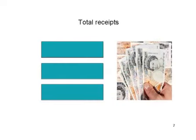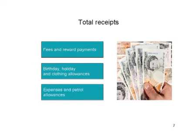Your total receipts will be everything the fostering organisation pays to you, your income from fostering. It will include payments such as fees and reward payments. These payments may have different names in different parts of the country. Birthday, holiday and clothing allowances for the children in your care. And expenses and petrol allowances. You may get some expenses to attend additional training or meetings with the fostering organisation. You need to include everything you receive from your fostering organisation.